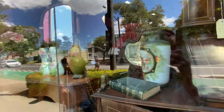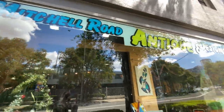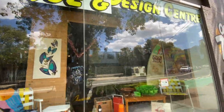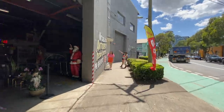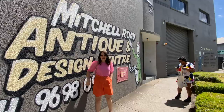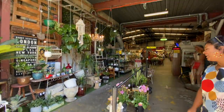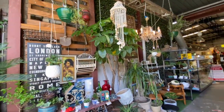Oh my God, look, we're alongside the store and the first thing I see is a bunch of vases. Okay. Whoa, look at that. That's so cool. I don't need that, but I want that. Okay. Mitchell Road Antiques and Design Center. Hey! How's it going? Mitchell Road Antiques. You look so cute. This is crazy. I've never seen a place. Oh my God, this is so beautiful. Wow.